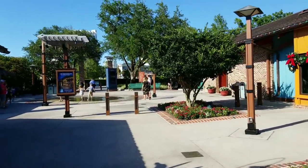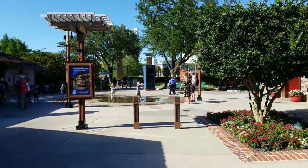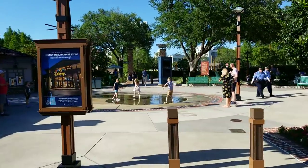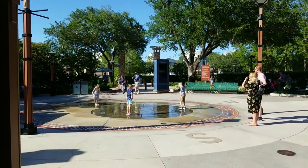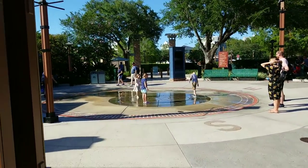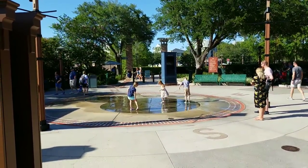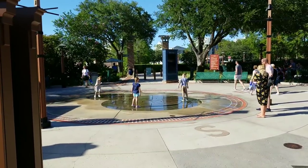This is always fun down here too. The little fountains that shoot up out of the ground. The kids love this. Candy used to love running through here when she was younger. She'd probably still do it now, actually. That's a lot of fun. See if we can get the water to shoot up. Get a picture of it.